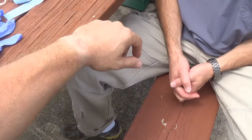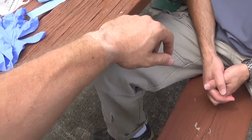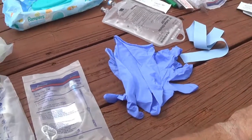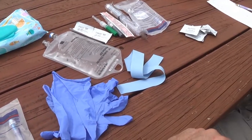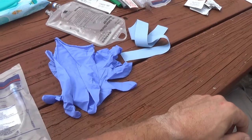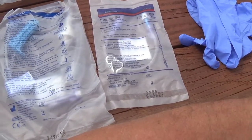Gary, as a going away present for him before he left for a tactical response, I showed him how to start an IV. And I figured at some point in his life he may need to do that, and what better gift to give a man than some knowledge. So he had acquired through some other sources some supplies, and I showed him how to actually use those supplies.